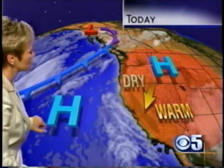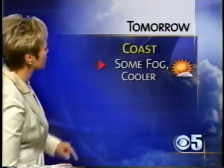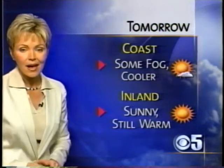But now it's weakening a little bit. This high pressure is losing control. We're seeing more of an onshore push, more in the way of fog. So that is going to cool us down, up our levels of humidity a bit, and temperatures will definitely be easier to bear, especially along the coast tomorrow with some fog. It'll still be sunny inland, but the RH, the humidity, should be up a little bit, and we should also see the temperatures come down a bit as well.